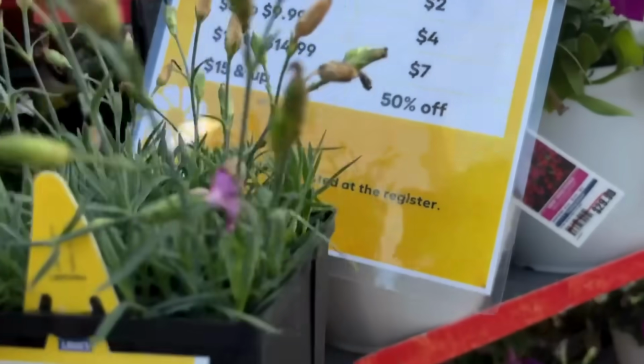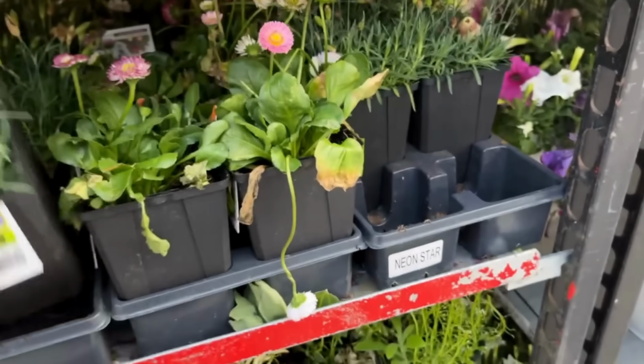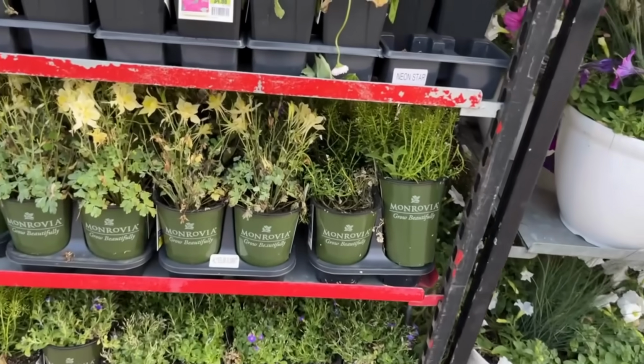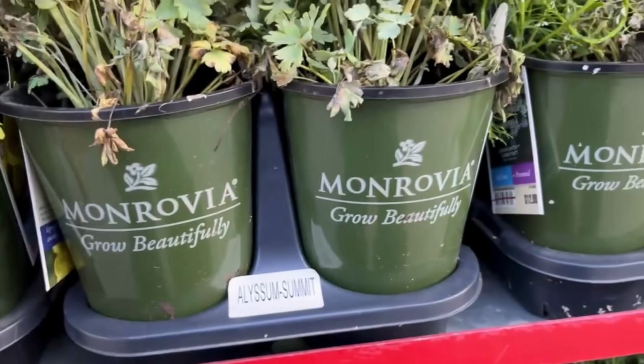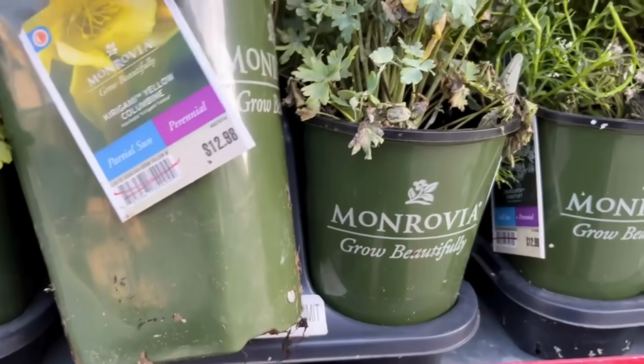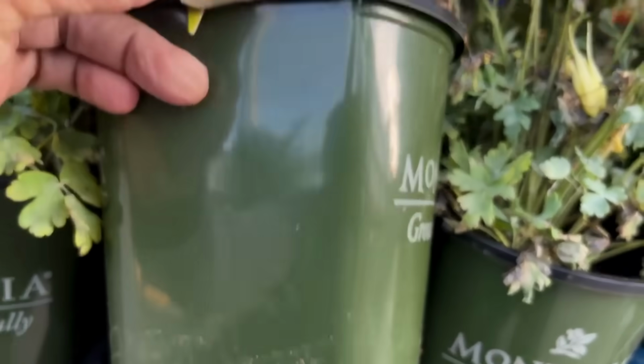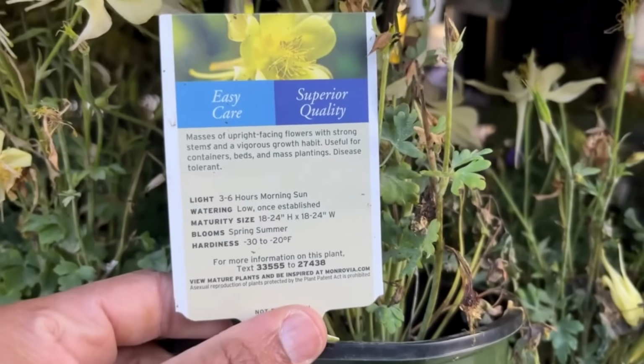Alright, friends, here we have another Dianthus for $4.98. So that will only be $2. Yes, $2 for this Dianthus. Can you imagine that? So if your plant is $4.98 on the clearance, you only pay $2 for it. Definitely a great steal.